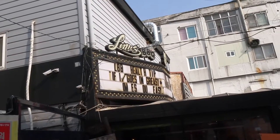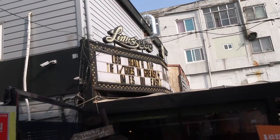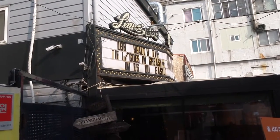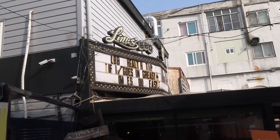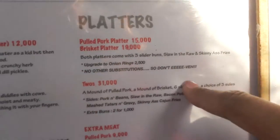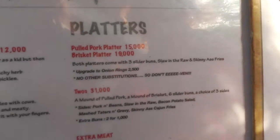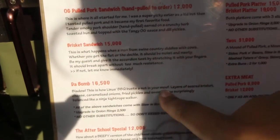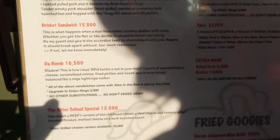It says LBB, probably Linus BBQ. Health tip: if it goes in greasy, comes out easy. Kinda gross. A lot of substitutes, lots of weird, funny ones. Here, barbecue busts in your mouth. Oh my god, it's so crazy. Slaw in the raw.